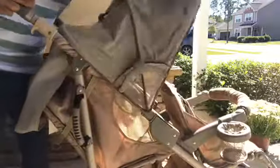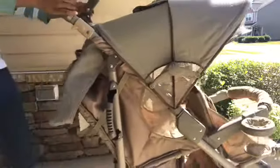So just a little side view of the stroller here, that generous canopy. This is really easy to push. I really love how comfortable it is. The wheels turn very smoothly with both children. The weight is distributed very evenly, so I do love that.